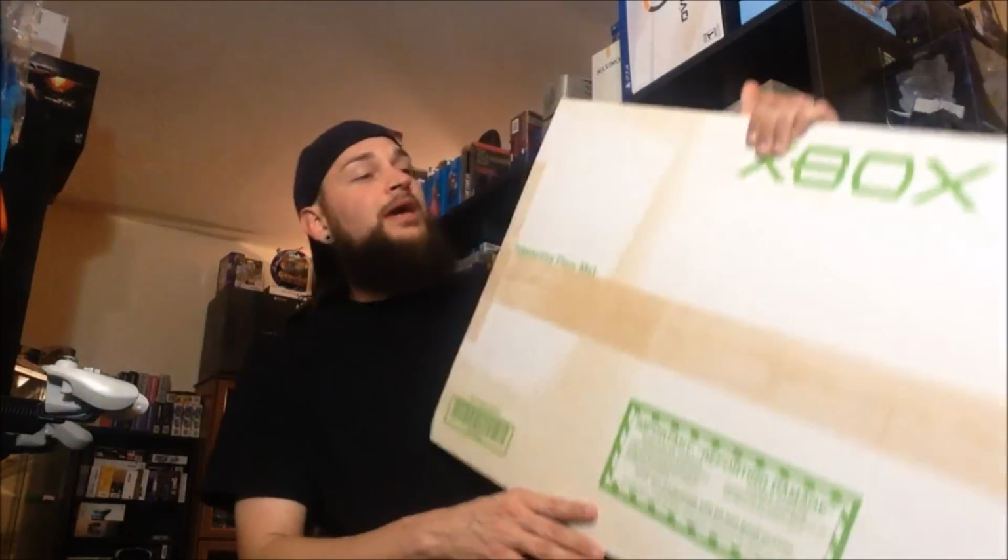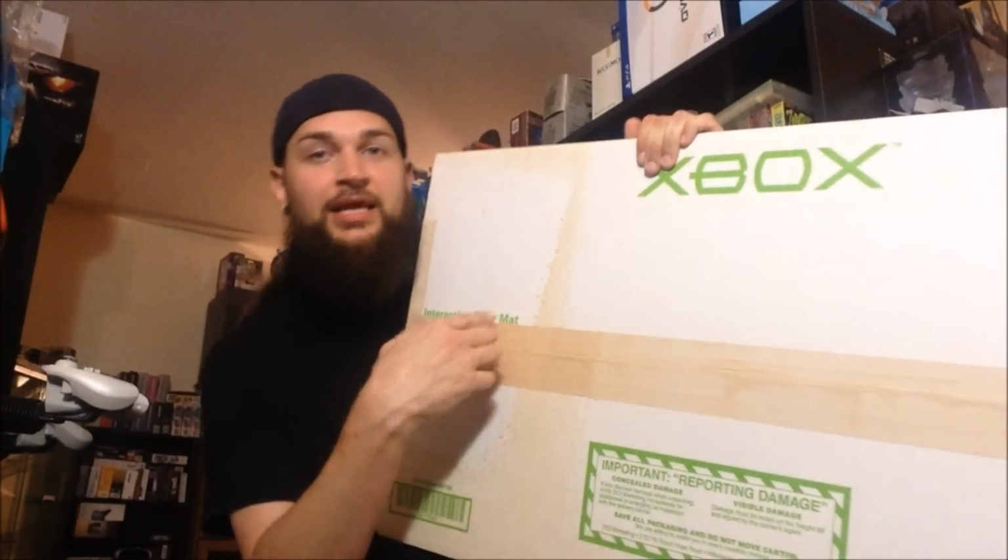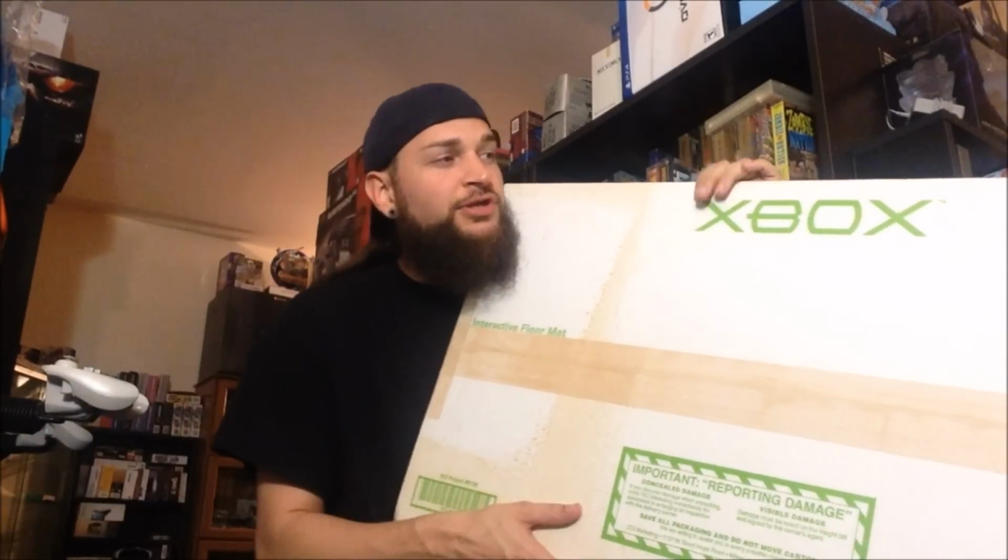This I have not opened up yet. I'm not sure what I'm going to do with it. It is an Xbox interactive floor mat, meaning this was a mat that they put on the ground in front of the Xbox kiosk, so you had something nice and Xboxy to stand on. And then finally, my favorite thing that I picked up, it will look great next to my PlayStation 1. It is a light-up Xbox sign, and I didn't realize at first until I got it home that it's actually neon inside. Right behind where the X is, and then it says Xbox, it is in neon in that same shape. So that is all the stuff that I got.